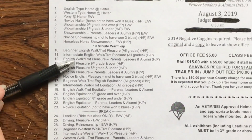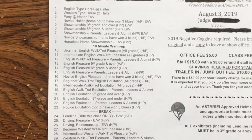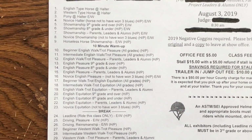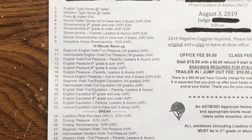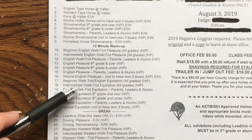So you can see here that these are pleasure, and then down here these are equitation. The difference between pleasure and equitation is that pleasure is based off of how the horse is looking while being ridden, and you want the horse to be nice and calm, and generally the judge will pick the top horses that they would like to get on and ride all day or for any amount of time, that just looks like it's easy to ride and a pleasurable ride to enjoy. And then equitation is based off of the rider. So how the rider is handling the horse and communicating with the horse, and their seat and posture while riding. So the equitation classes are all just the same as the pleasure classes, just based on the rider instead of the horse.